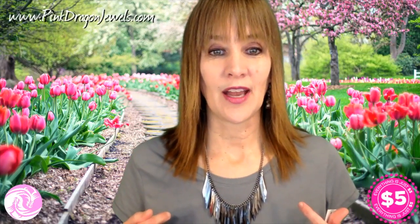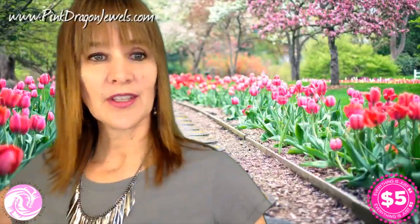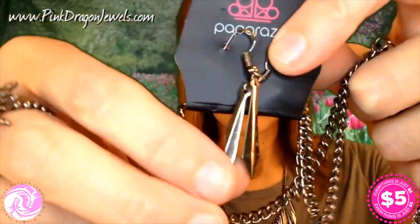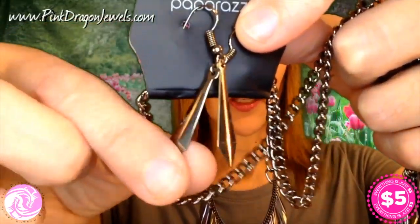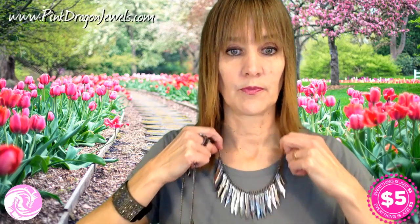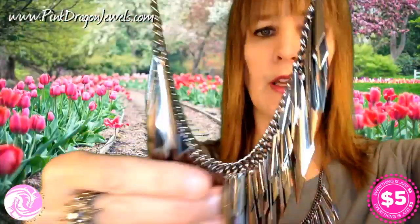The first piece I'm going to show you guys is this amazing necklace that I'm wearing, and it's going to be number 119. So this necklace was a previous Fashion Fix necklace. I want to show you the little earrings that come with it. We have these cool little blade teardrop pieces. They have a little spine on them, so you can see they're going to flash a little bit of light. These are gunmetal. Then of course we have the extender. I am wearing this with the full extender. So this is as low as it goes, and then you can pull it up a couple of inches as well.